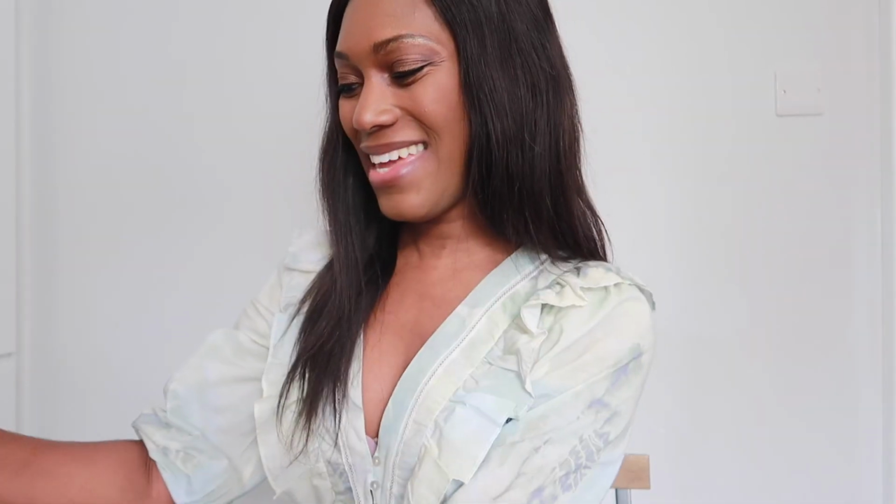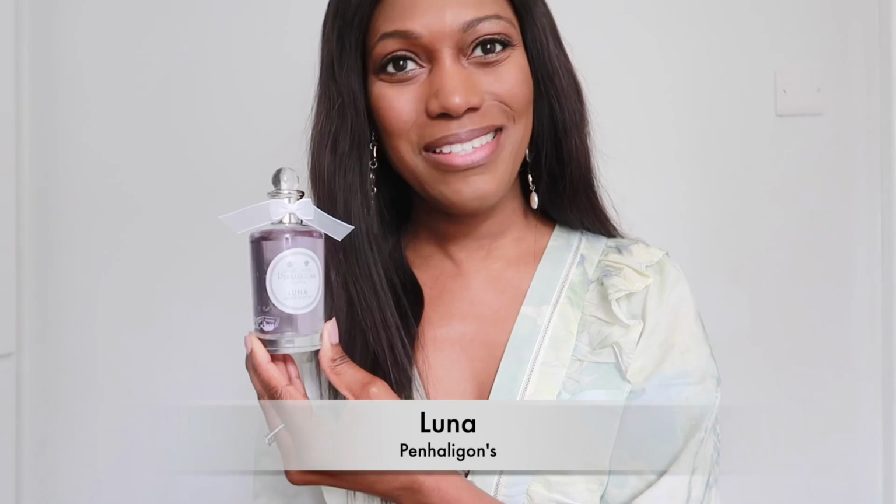So the first fragrance I'm going to show you is a perfect perfume for spring. This is a fragrance for those of you who like something that's floral but citrus at the same time. Here I have Luna by Penhaligon's. This is a beautiful fragrance if you like your citrus notes, some orange blossom and delicate florals. This is perfect for you.